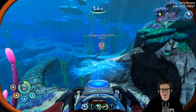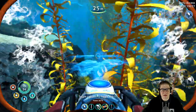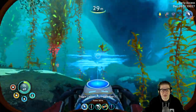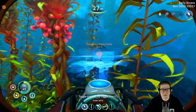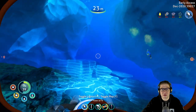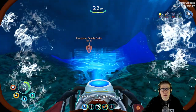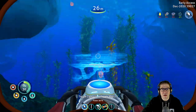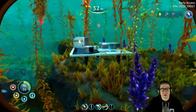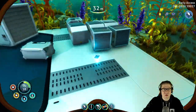Much faster. And we have a little 3D map going on. Look at that. Does using the map cause me to... what was that? Was he okay? Ooh, creeper vines all over the place. Hey, there we go. Whoa. There's a PDA.